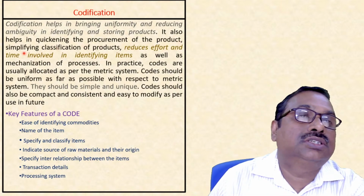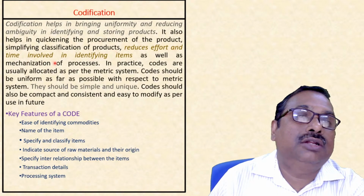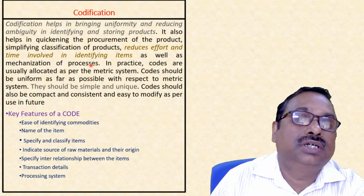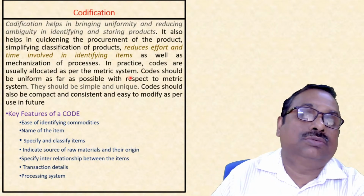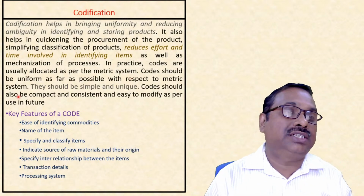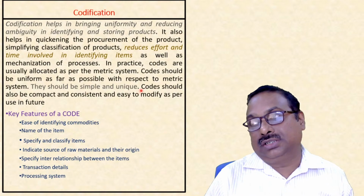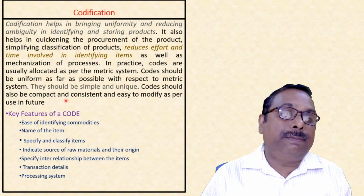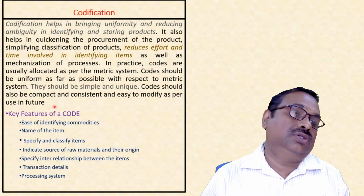procurement of the product, simplifying classification of products, and reducing effort and time involved in identifying items, as well as mechanization of process. In practice, codes are usually allocated as per the metric system. It should be uniform as far as possible with respect to the metric system. Codification should be simple and unique. It should also be compact and consistent and easy to modify as per the use in future.